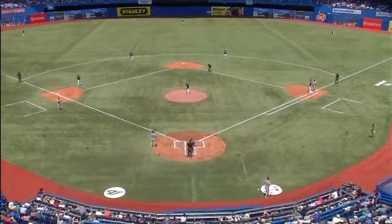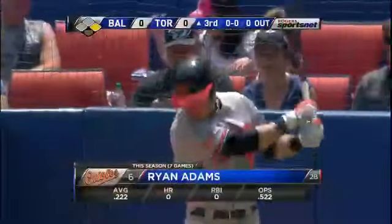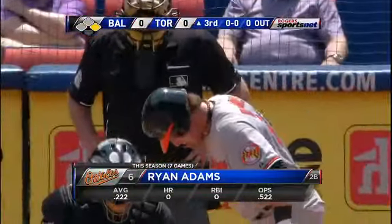Man at first base, Ryan Adams, the second baseman, will stand in. Adams getting the start here. Robert Andino started the first two games of this series. Adams just seven games this season.